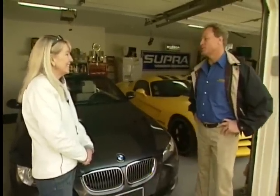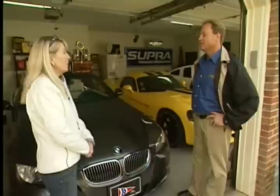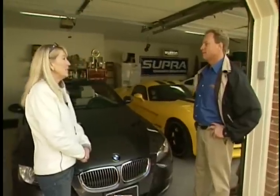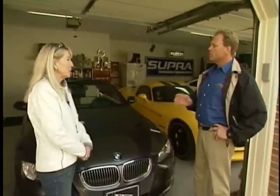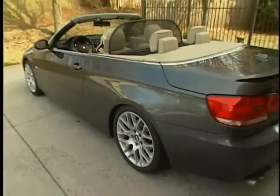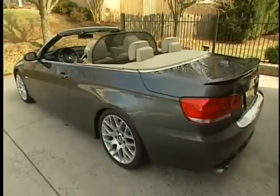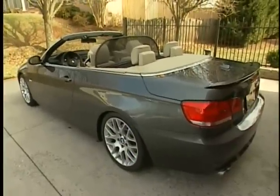What about the Mustang? You ever take it out and put it through its paces? I drive it around the block a little bit, but not really. I enjoy driving a stick, but it's nothing like my BMW. Now, have you always loved convertibles? I've always loved convertibles. I had MGB convertibles growing up. I had a Z4 BMW. The hardtop convertible is absolutely the best. It's the best of both worlds.